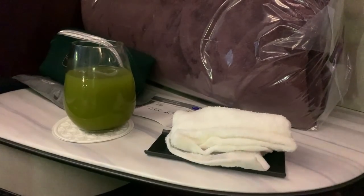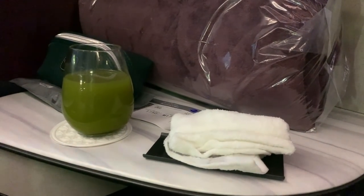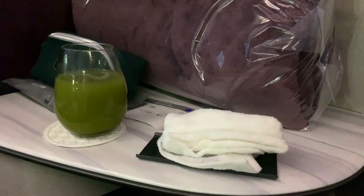Shortly before pushback, the crew came around with a warm towel and welcome drink. I decided to have Qatar Airways' signature lemon mint as my drink, and it was actually really good.